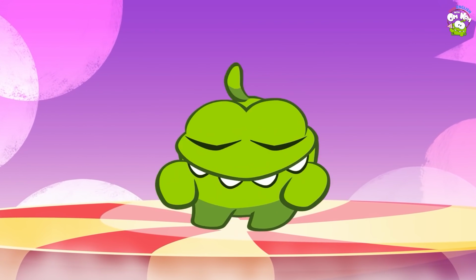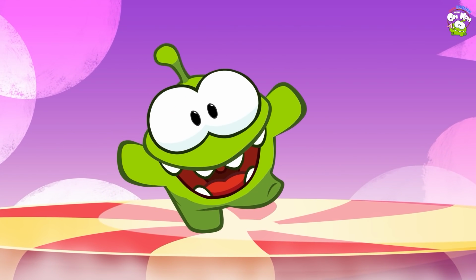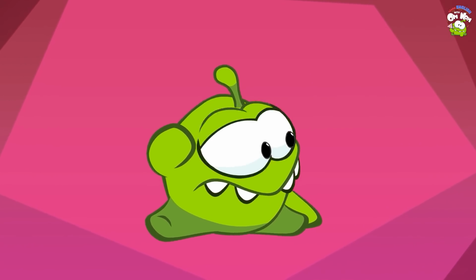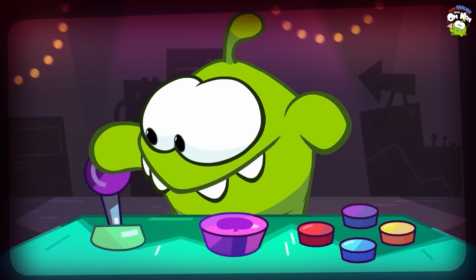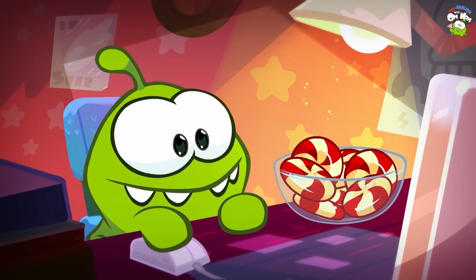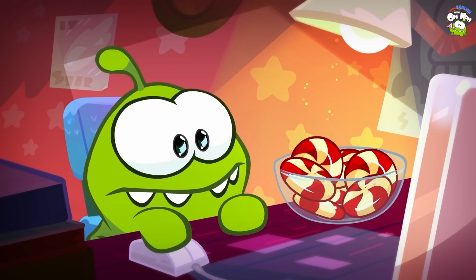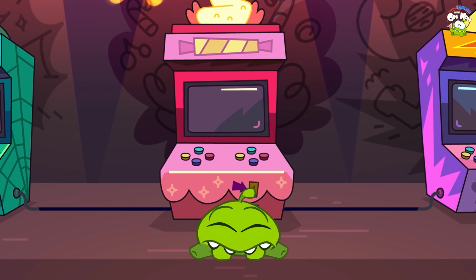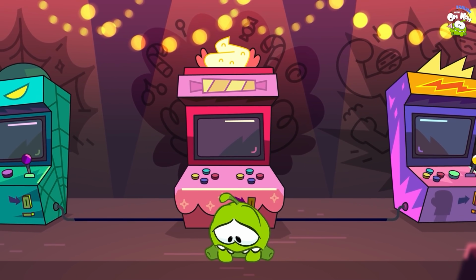Let's think of some other fun things we can do at home. How about... Oh, I know! Yes! We can play some games on the computer. Om Nom loves to play computer games. But it's not very good for you to play too many. So, let's think of something else.